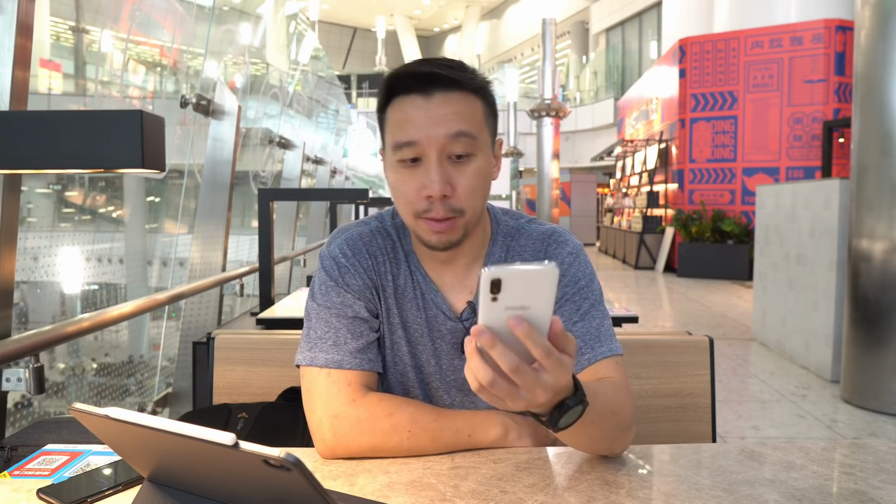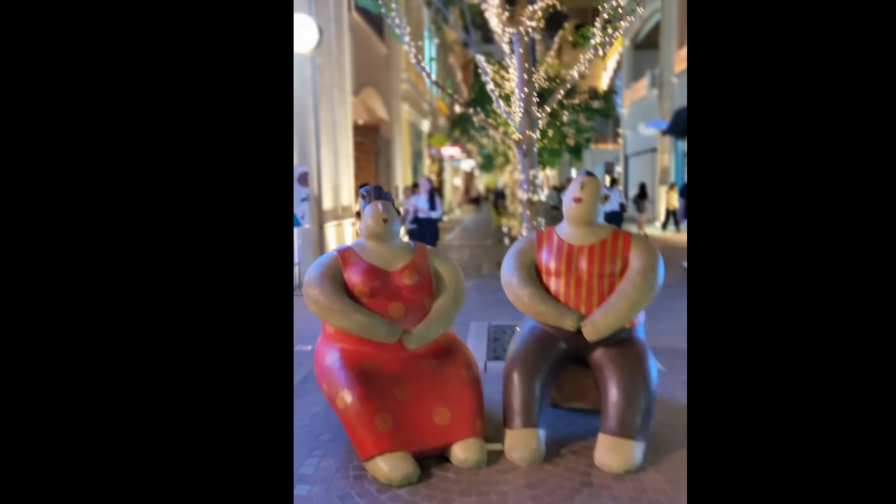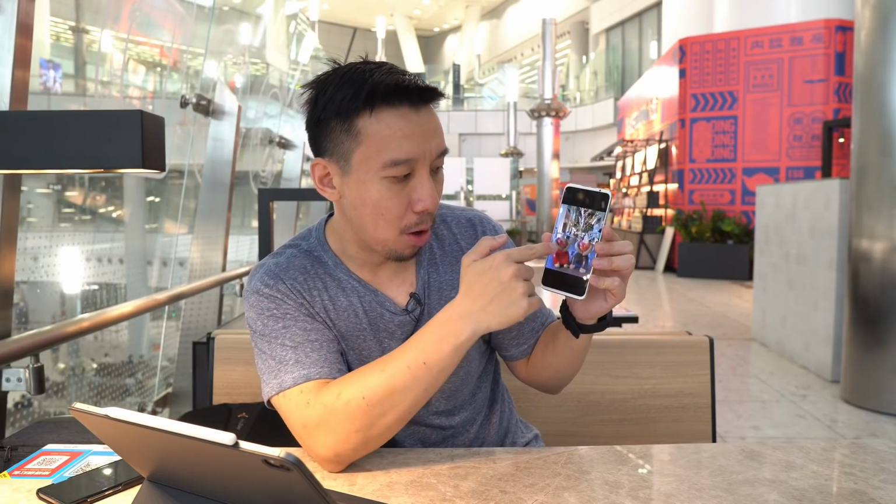Now, there's one major weakness to the Meizu 16S's camera. It's the bokeh portrait mode. So in general, if you stick with shooting portraits of one person or one subject, you'll be fine. But if you try to shoot two subjects like what I'm doing here, you will have a problematic image in which you see that the blur got confused and it blurred part of this female statue's body, and that's not ideal.